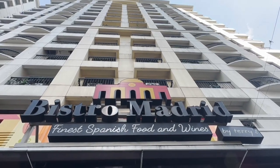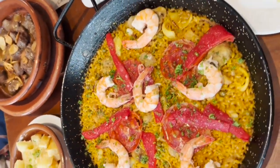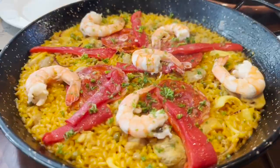Bistro Madrid is the Spanish tapas bar and deli concept of Chef Juan Carlos De Terry, which gives you a tour of regional dishes around Spain. Join us on another gastronomic adventure.